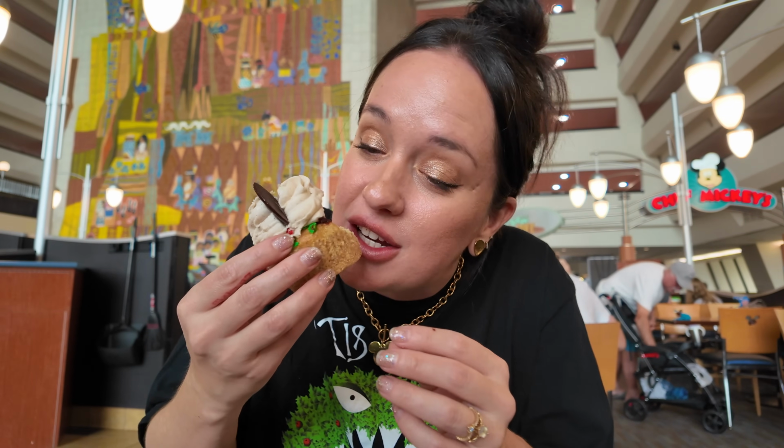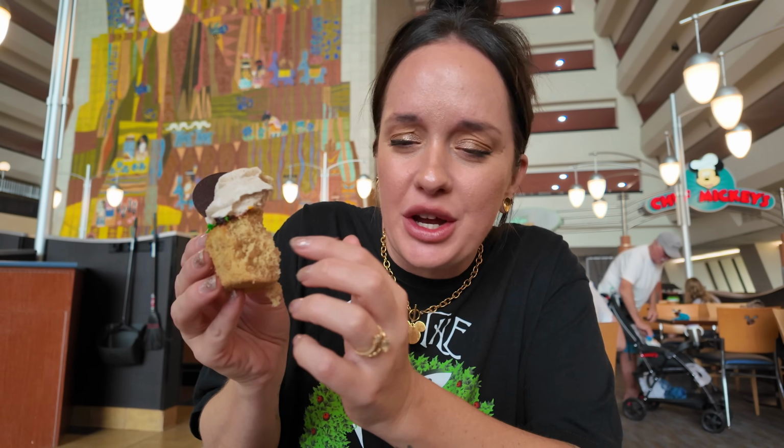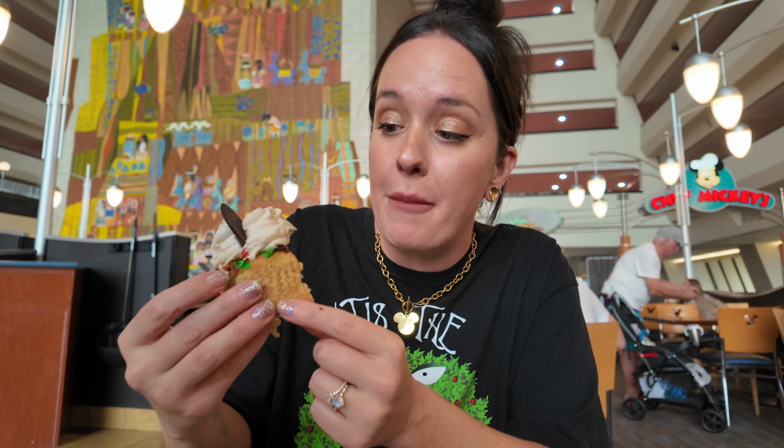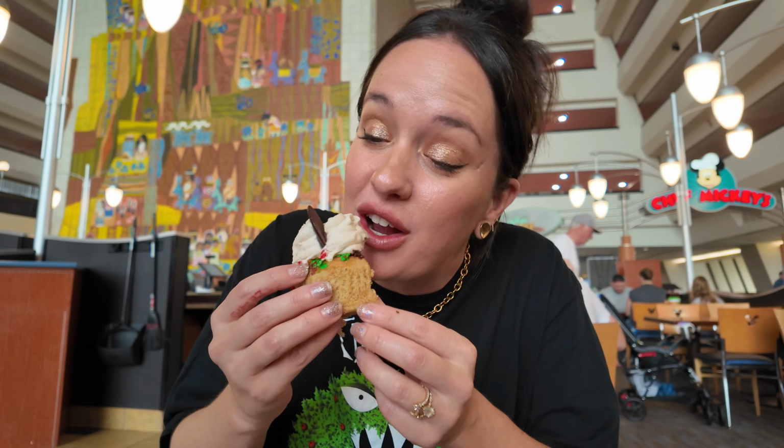So pumpkin-y. Yeah, it's all in the icing too. I think the cupcake is too. It's got like little seed looking thing. But yeah, you can tell there's definitely some pumpkin and cinnamon in the actual cupcake part, but all your classic pumpkin spice is definitely in that icing right there. So good.